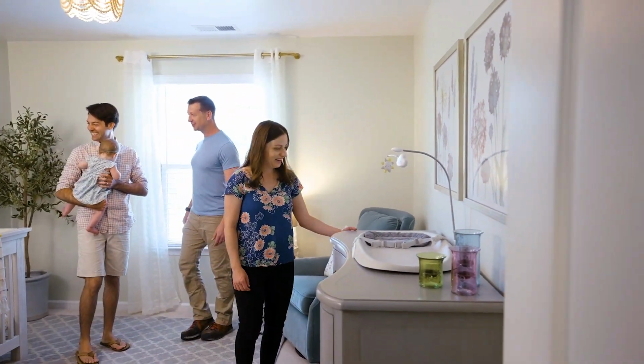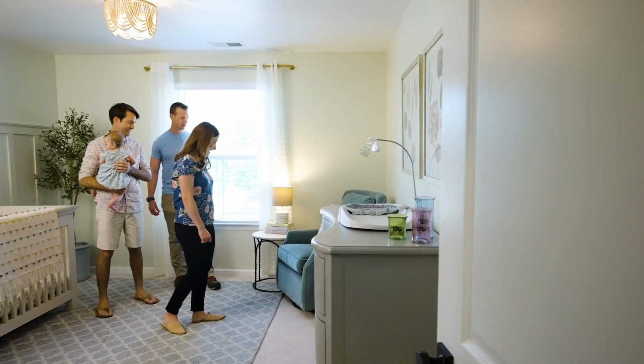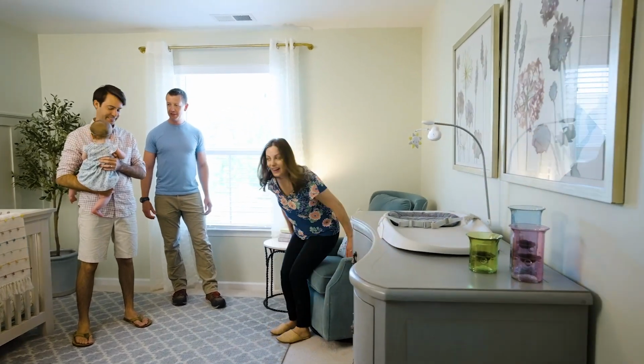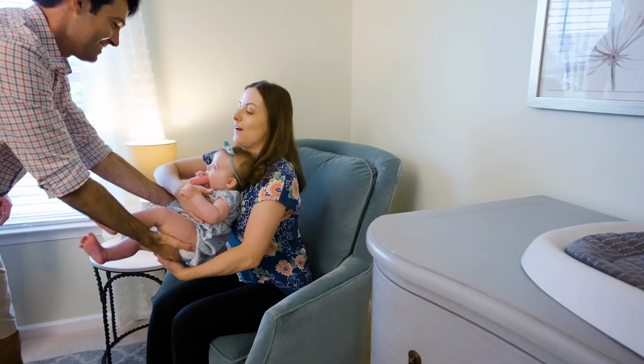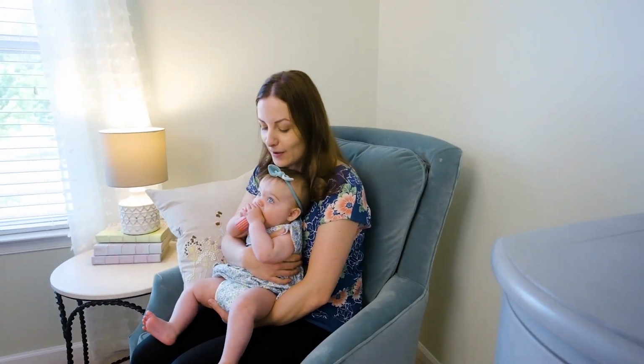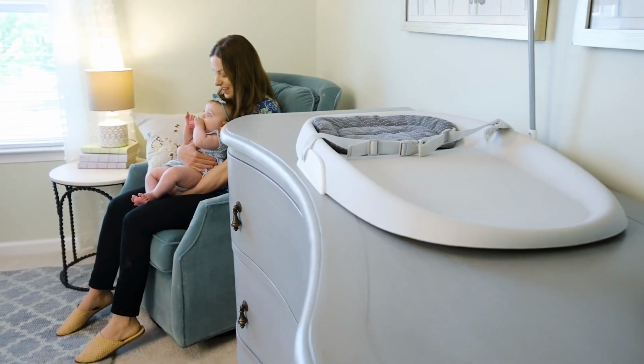I think that Kathryn and Brad are breathing a big sigh of relief that this space is done. A nice place to rock with Juniper. Yeah, test it out. Juniper, you want to rock? Oh yeah, that's nice. You want to come sit? Let's try it out. Okay. What do you think? She says, okay, I can do this.